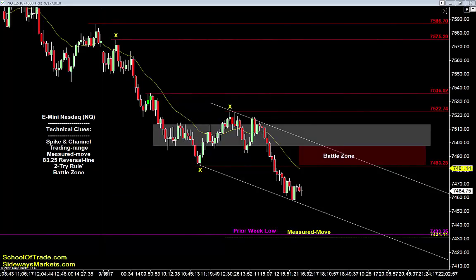Let's keep going. How about some Nasdaq here? Nasdaq is relatively easy. It's bearish with a spike in channel, a trading range, a reversal line, and a measured move on the chart right now. Now, first of all, this big spike down gives the momentum to the bears.